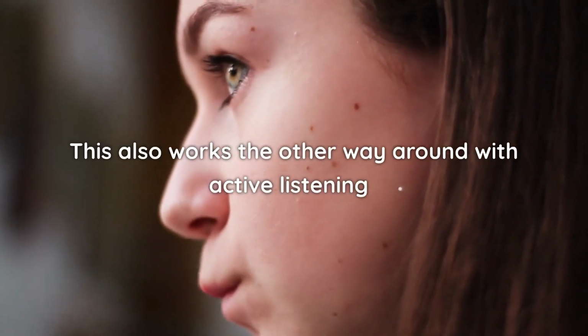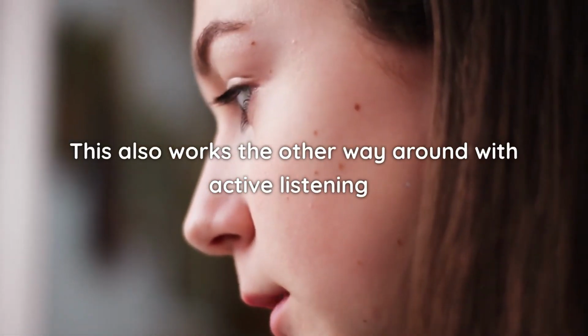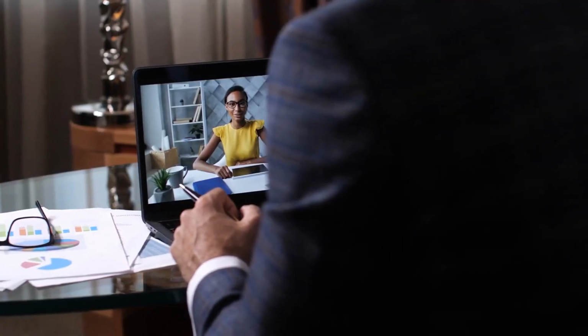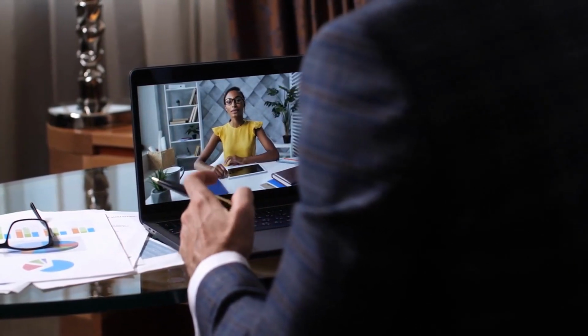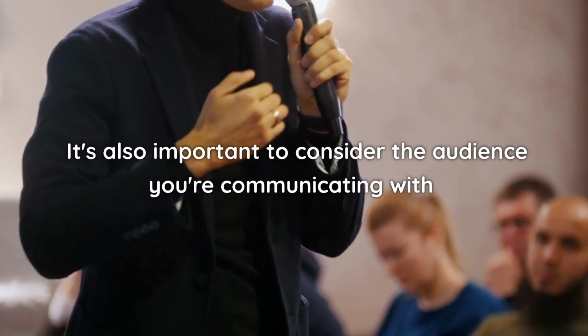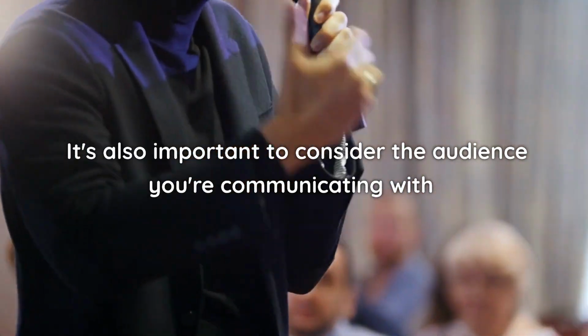This also works the other way around with active listening, another aspect of communication. Active listening means paying full attention to the person speaking and engaging with them. This means not only hearing the words, but also understanding the message, the content, and the emotions behind them. Active listening is a great way to show the other person that you're engaged and interested in what they have to say.